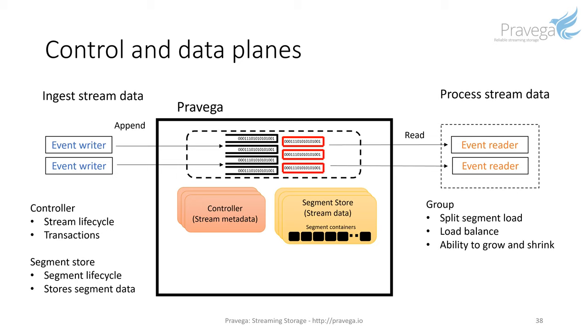So the segment store doesn't know anything about streams. A stream is a concept of the controller. And the controller is the one responsible for exposing that concept to applications. The segment store only deals with segments.